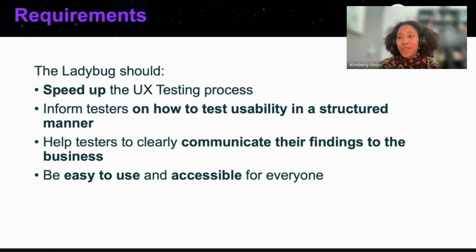So the ladybug is a tool that should speed up the UX testing process, because it will test what can be tested automatically. And on the other hand, it will inform testers on how to test usability in a structured way. It should also help testers to clearly communicate their findings to the business. So if it can tell you this is a best practice from Nielsen and Norman, this heuristic says that you should do it like this, and all these websites do it like this, then you can give an example to your product owner, and also give them the Nielsen and Norman website that the experts, the gurus of UX, advise this. And of course, it should be easy to use and accessible for everyone.